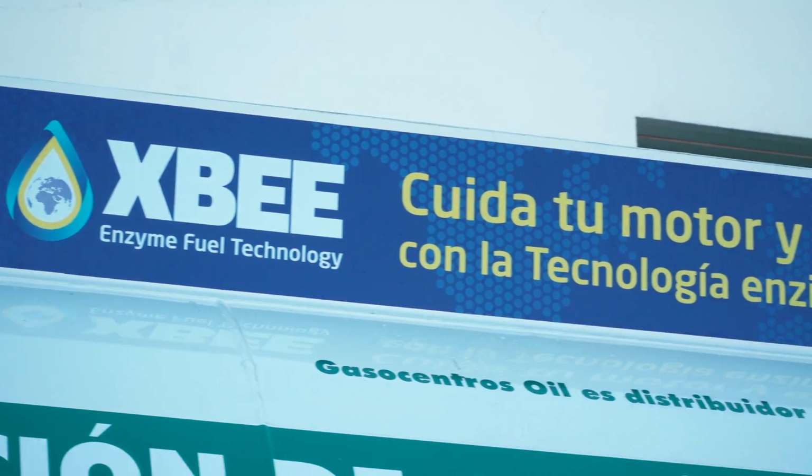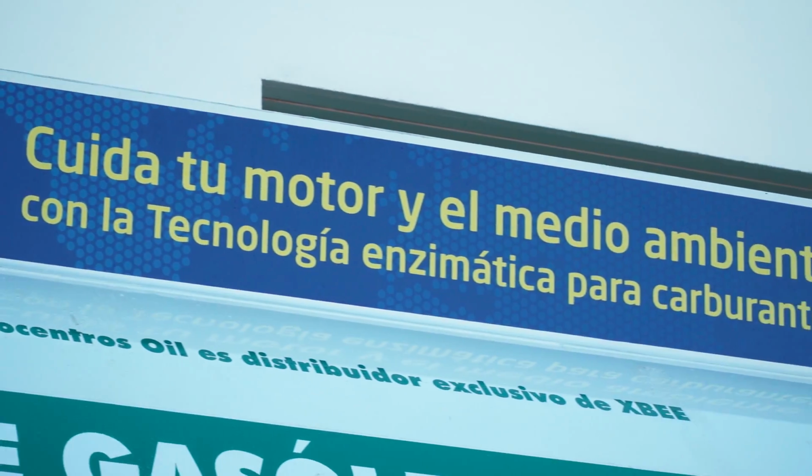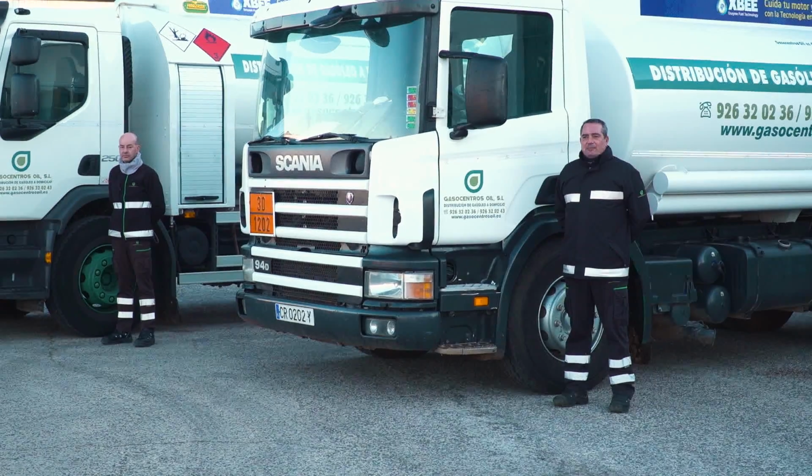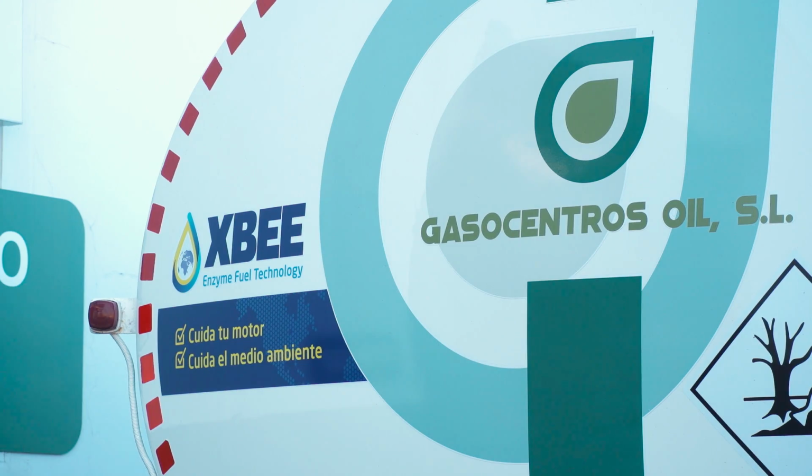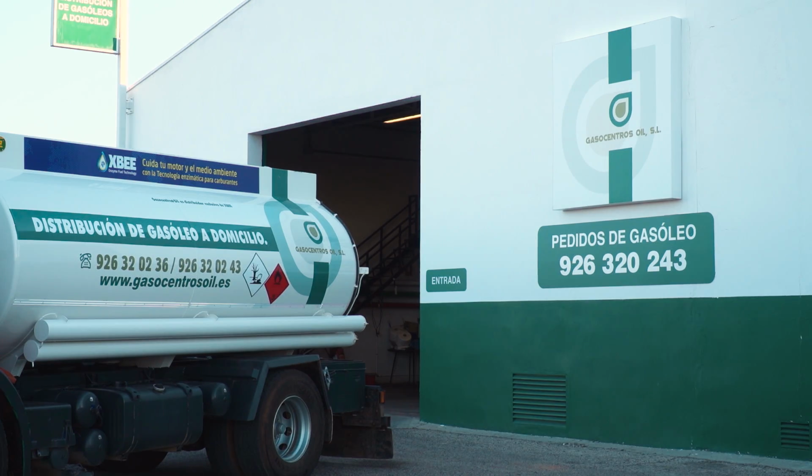The collaboration with XBEE allows Gasocentros Oil to benefit from a strong identification and personalization of the company's image, as well as to offer premium fuels in exclusivity to our customers.